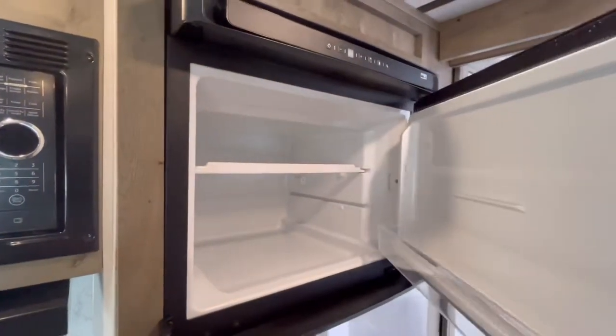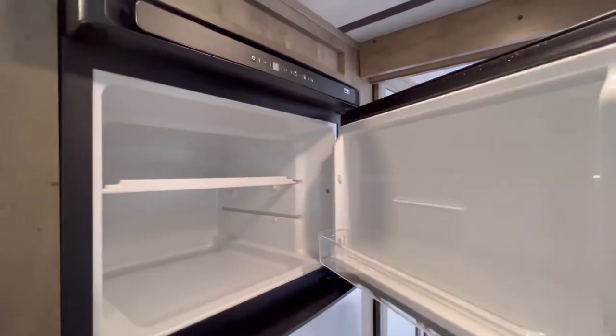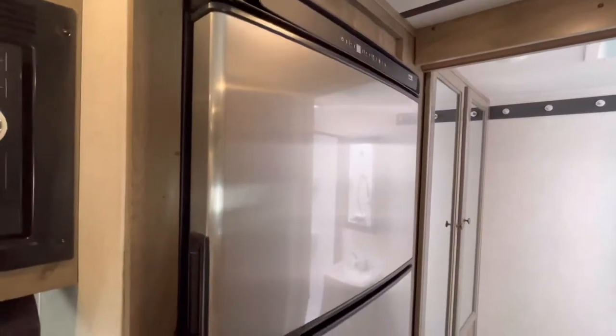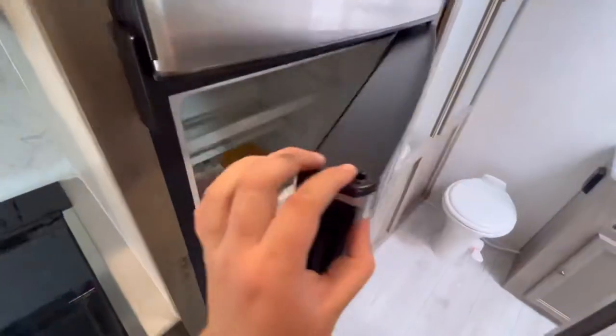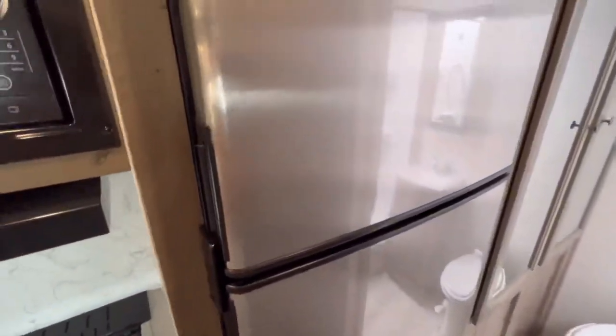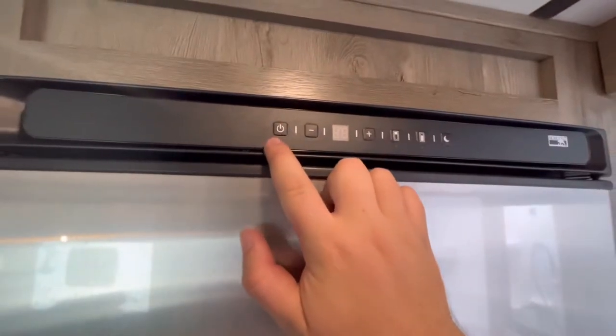Over here, you've got your 10.7 cubic foot DC compressor fridge from Norcold. This will run off of the battery, and the solar panel will really help keep up with demand of this. This only uses 3 amps of power when it's down to temperature, and it only cools off in about an hour and a half. Now, the things I like about this one, you've got your power button here.